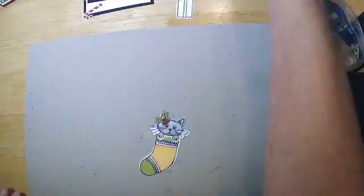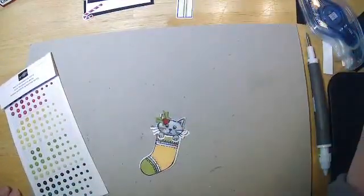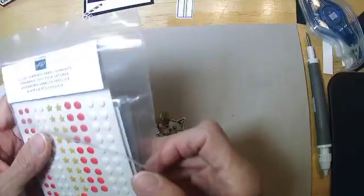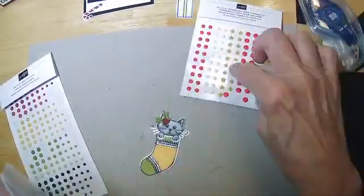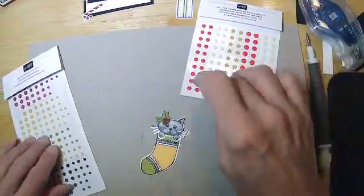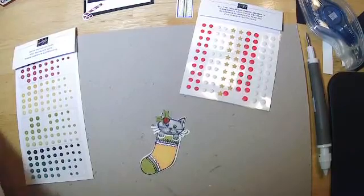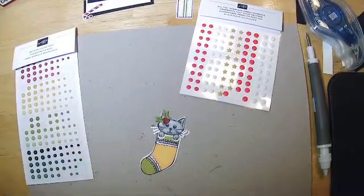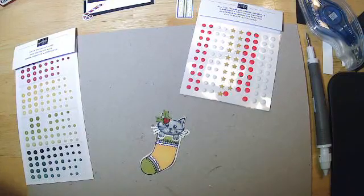And we had this week, if you remember, the matte decorative dots. But I also had these trimmings embellishments, and I liked the little star on here. The reds don't match, but the stars, and even if I wanted to use some of the white dots, I could do that. But it didn't really stand out on my original card on that paper.